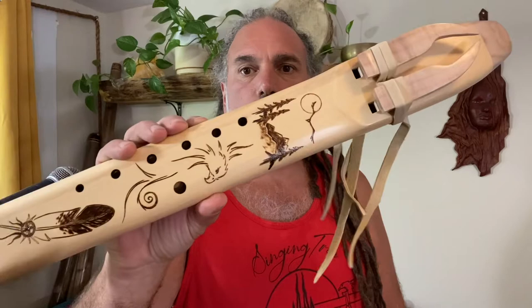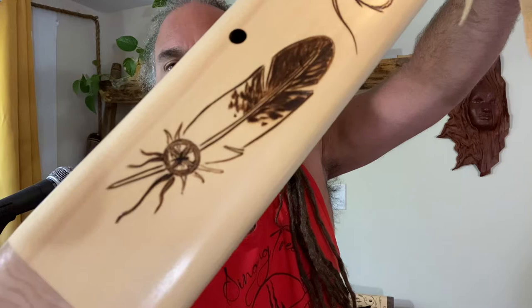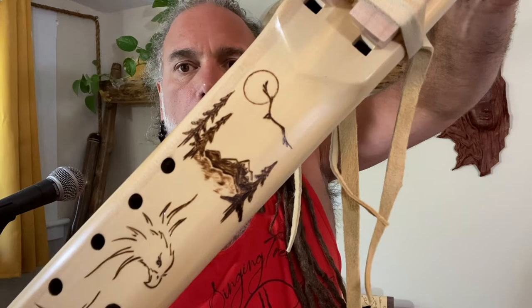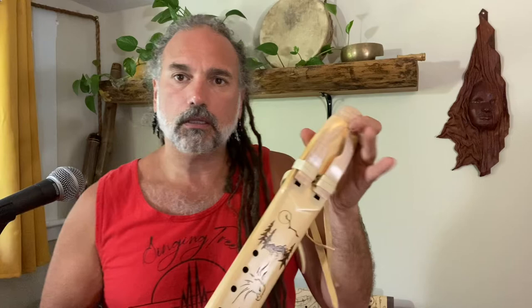This is the bird of prey theme, or the eagle theme here. We got the eagle feather with the medicine wheel down there. We have eagle head, kind of abstract design there. Flying eagle with the sun and mountain scene. Beautiful piece, Alaskan cedar with maple accents and claw blocks here. And G minor, 440 hertz.